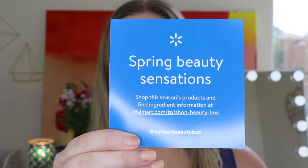I guess I should have showed you the card that comes with it first. Oh wait, this is the spring box? I'm always so confused. I swear they send their boxes a season late, but it says Spring Beauty Sensation, so I guess this is the spring box, but whatever.